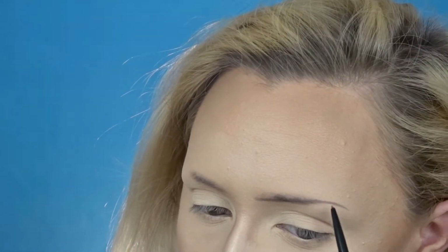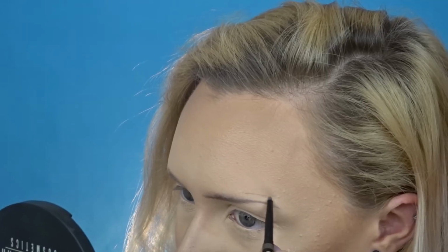So I got the base down pretty much. Basically what I do now is I go in and I outline the top part and then I fill it in. That's how I do my brows. That's just the way I've gotten to, that's just how I do them, okay? So you see I kind of just outline my tail a little bit and then I go in and just adjust from there. This pencil is so nice. I almost don't want to use the pomade. I want to just use the pencil. It's so good. Look at that. Oh my gosh.